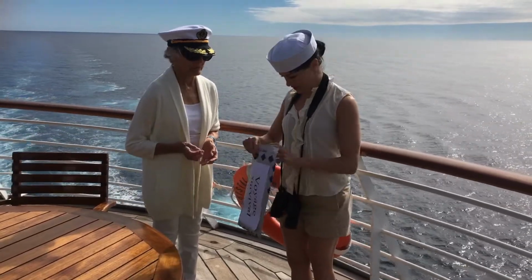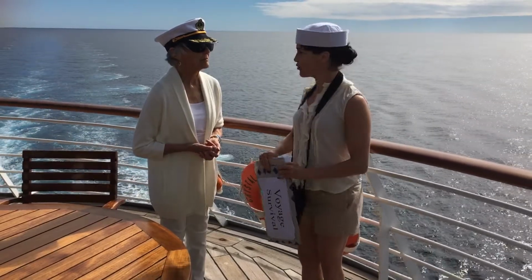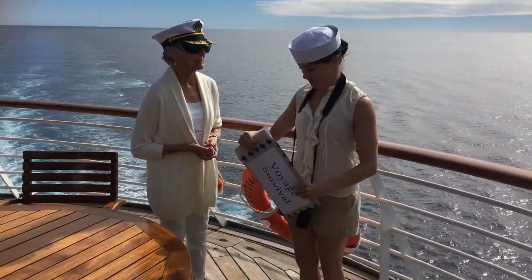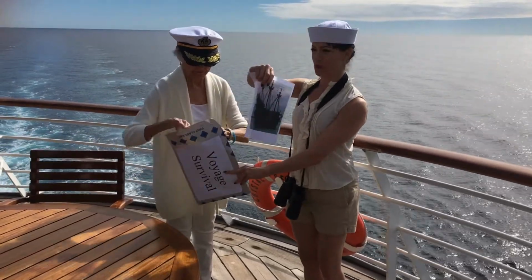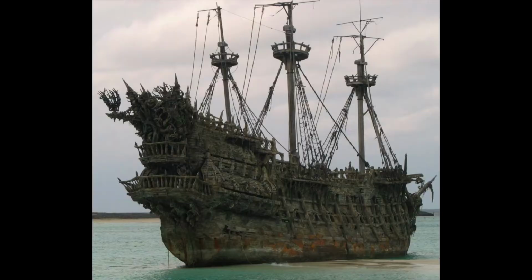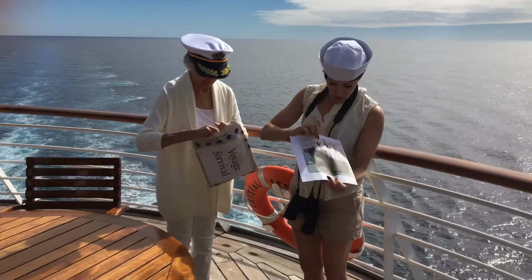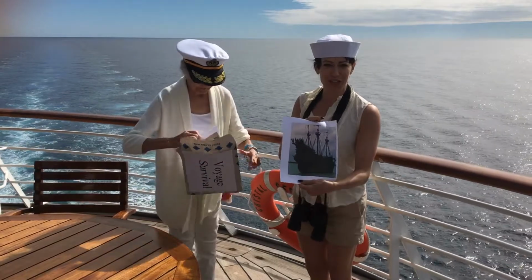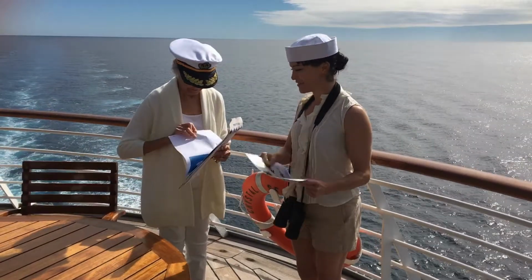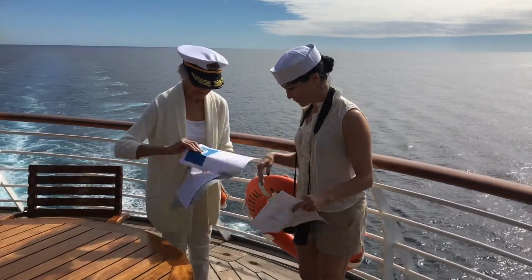First and foremost, it is very important to remember and recognize your ship so that you do not get left at port. This is a picture of the ship. So, make sure that you memorize all of the different parts of the ship and you do not get lost. Yes, this is very, very important.